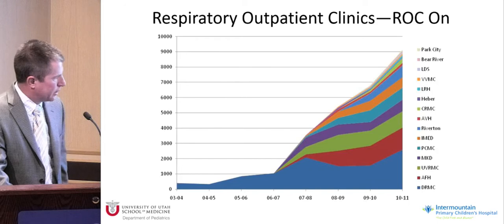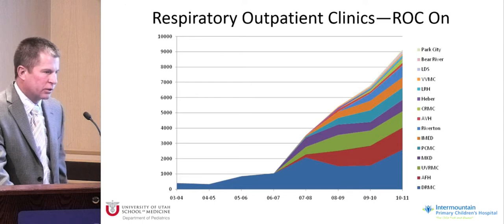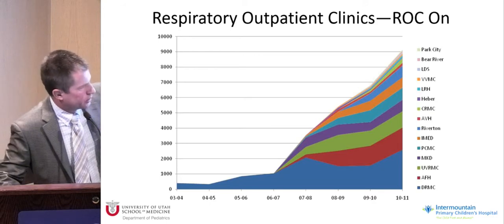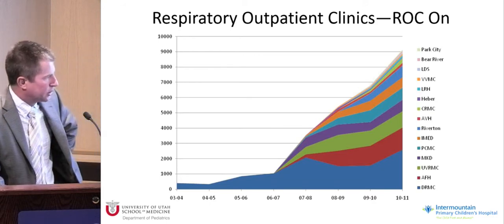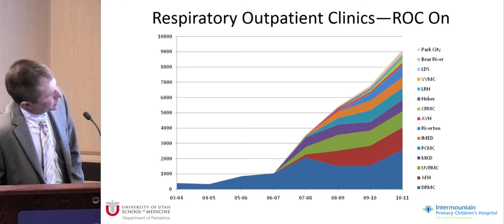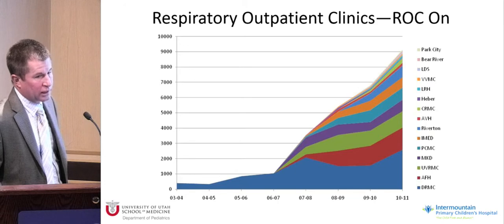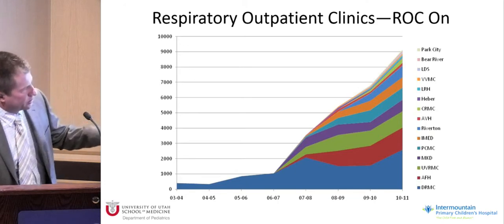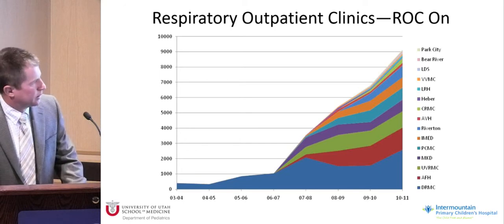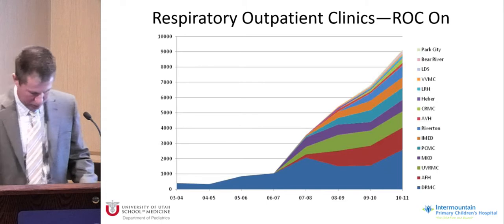Back to our story. This is a chart showing the utilization of the respiratory outpatient clinics, which was an innovation that we believe started at Dixie. So the blue on the bottom is Dixie Regional Medical Center in St. George. We are in sort of a grayish blue color. So the Rock Clinic was not started here, and it was actually somewhat of a late adoption. But the other thing that this illustrates is the increase in utilization of the Rock clinics. That's an idea that really has taken hold, and we feel like is one of the better innovations that came out of our bronchiolitis care during this whole time.